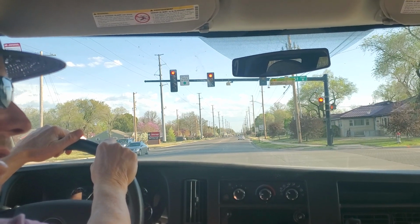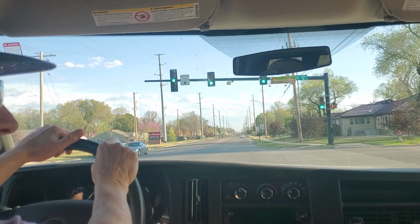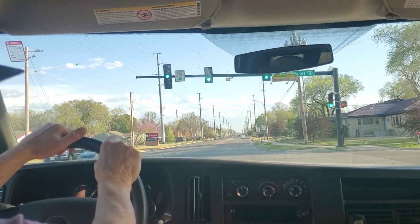Is there one? No. Oh, I was gonna say, she'll jump out. Oh shit! She'll go ape shit.